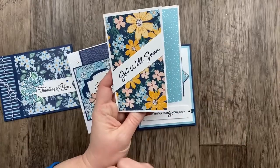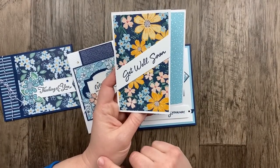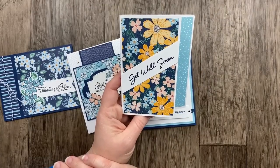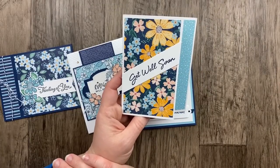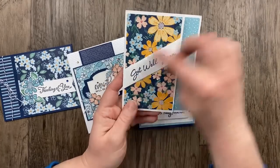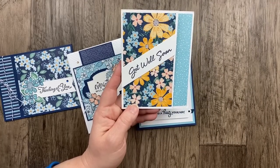A little 1 inch off the front here, and then using 2 different patterns from that retired paper pack. Get Well Soon across the banner, and then just cut on the sides. Restless Bella's coming back around again for some love. Such a cute card, nice and simple. I really like that diagonal though. I need to use diagonals more in my card making.